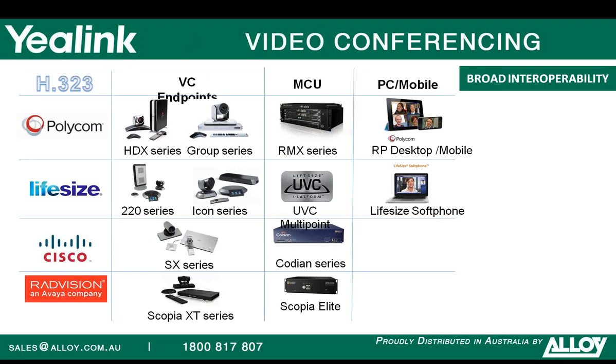Okay, interoperability. Because the Yealink product does support H.323, and we're only looking at H.323 here at the moment, it's going to support all the other vendors' products that support H.323. So your Polycom products, including their HDX series, their RMX series, and also their desktop and mobile clients, can all be brought into the Yealink video conference. Same again with Lifesize, Cisco, and also RedVision.